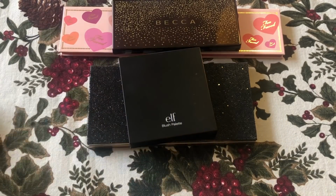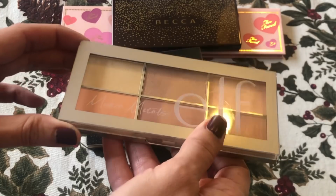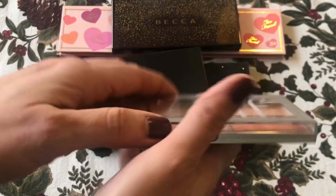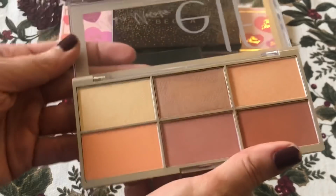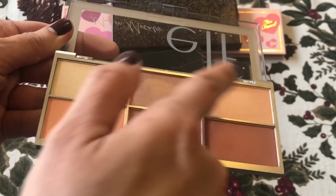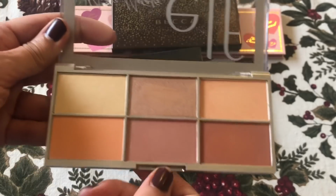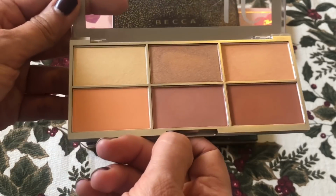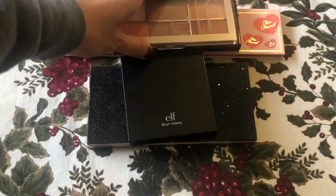Then the other one is this one right here. This is the, what is it? Modern Metals palette. And this has 3 highlighters and 3 blushes down here in the bottom. I tried decluttering this one, but then I tried them on and I'm like, oh, they look so pretty. So it made the declutter.